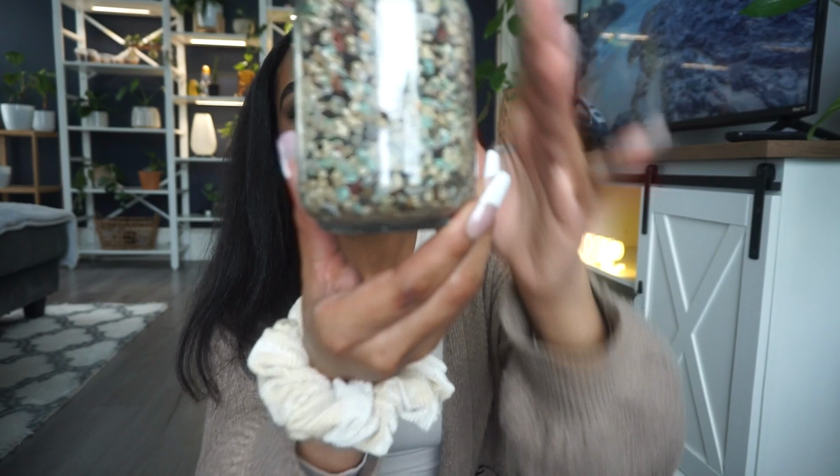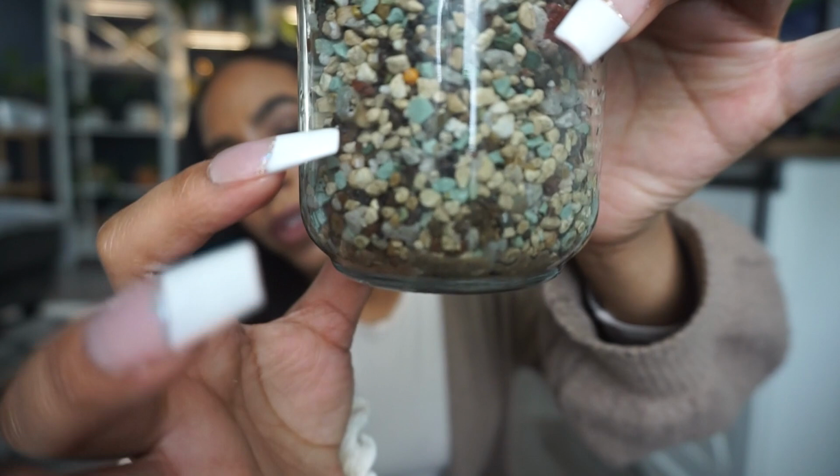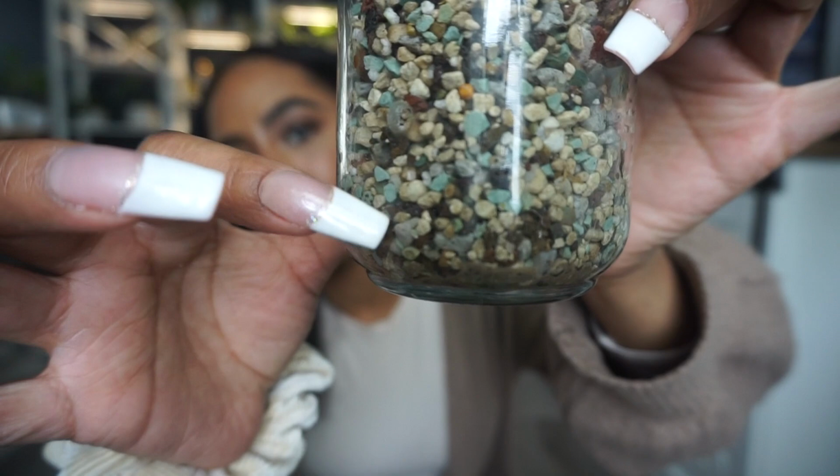Does she need water? Maybe a drizzle. And how I can tell is this one has a hole in it, this jar. I'm not sure if you can see how wet it is, but the water's kind of like down here and the hole is right here. So it could use a little bit of water before it starts browning. But I thought that was so cool.